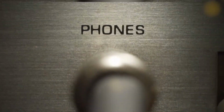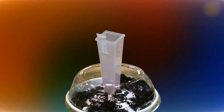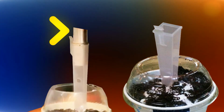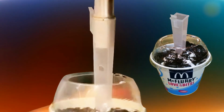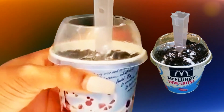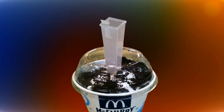A McFlurry spoon comes with a square-shaped hole through the handle. Its purpose is to serve as an attachment to the machine that whisks the ice cream and toppings together. The bar of the machine conveniently slips into the spoon and stirs it like a drill spins a screw. They then give you your dessert with it to do less cleaning.